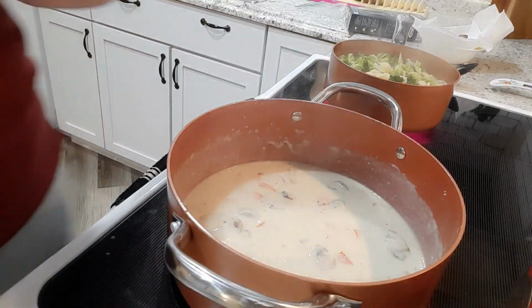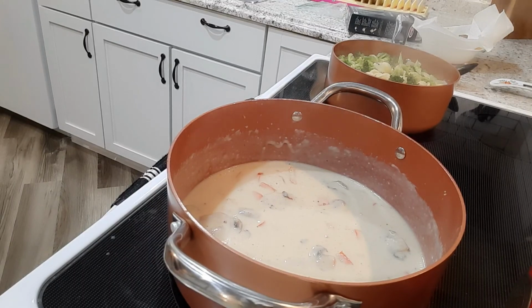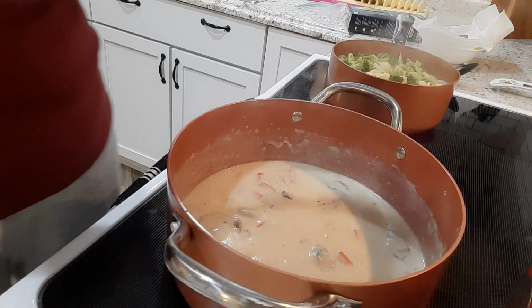Okay, guys, now I'm going to add in some of this Better Than Bouillon. This is the garlic base one. I really like this one. It adds a lot of flavor to anything, really. Again, I couldn't really tell you. I'm not measuring, so I probably used maybe a tablespoon and a half in this whole pot.